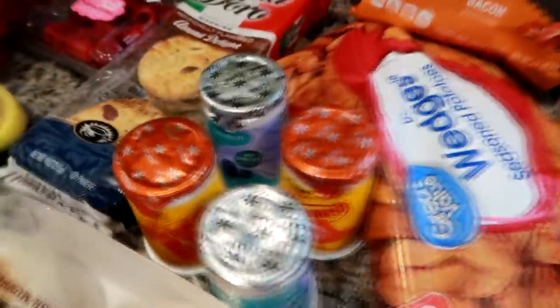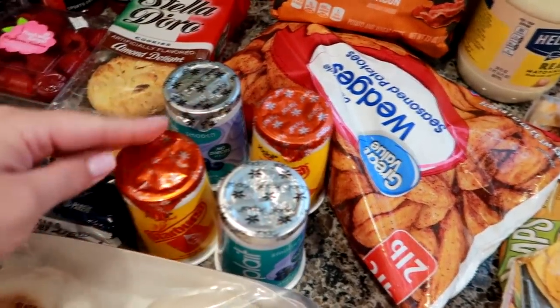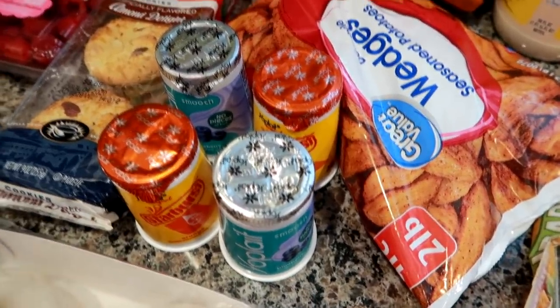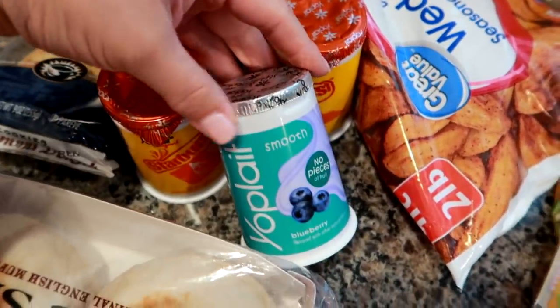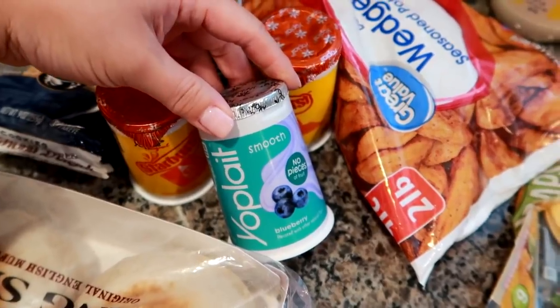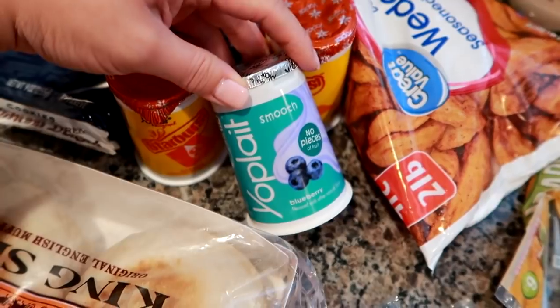I got 4 yogurts for my son. He will not eat any kind of yogurt that has chunks of fruit in it. So it makes my options very limited. He also does not like Greek yogurt, so it also cuts that out of the equation. So I get the Yoplait Smooth. I'm sure they have other flavors of this, but this is the only one my Walmart has in stock pretty much all the time. It's the Blueberry Smooth.